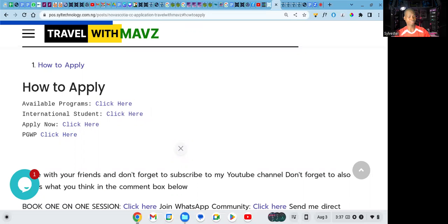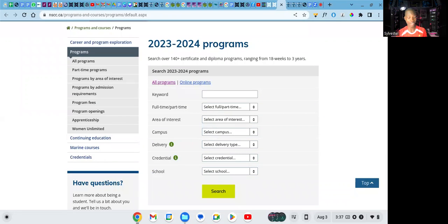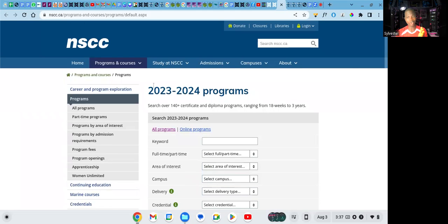So if you click on available programs, first, it's going to bring you to the pages where you can actually apply into programs. I'm going to be giving you some advice, but I want you to also do your own research before you actually apply to this school. So the name of this school is actually the Nova Scotia Community College.